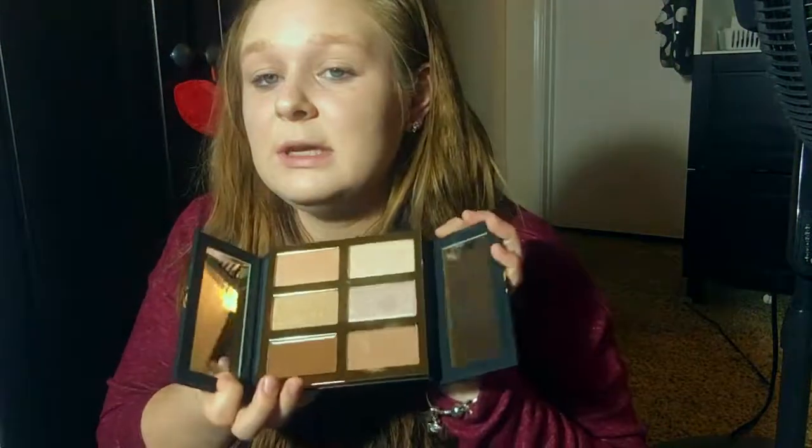Okay, so I'm gonna take my Rimmel Match Perfection Concealer. Oh no, I'm not. I have the Tarte Pro Glow palette. This is new to me, not new to everyone else, but new to me. Oh yeah, it doesn't have a concealer here. So yeah, I'm gonna take the Rimmel.